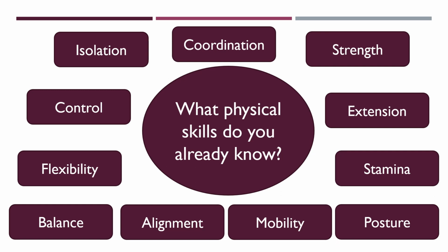Okay, today we are looking at stamina and strength. So they go together quite well as a pair. You might want to pair these up, whatever makes sense to you, like posture and alignment. That might be a little tool for you to remember all of the 11 physical skills. Just make sure you have something that works for you so you can remember them all.